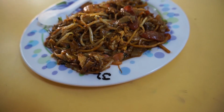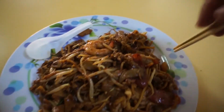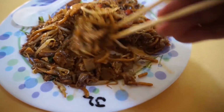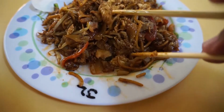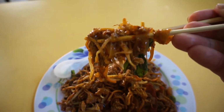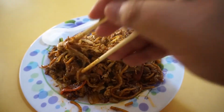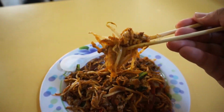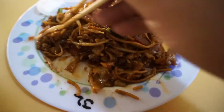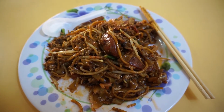So yeah, I got the chopsticks out, just to show you, look at that. It is a bit oily, but very, very yummy. Looks very, very good, isn't it?